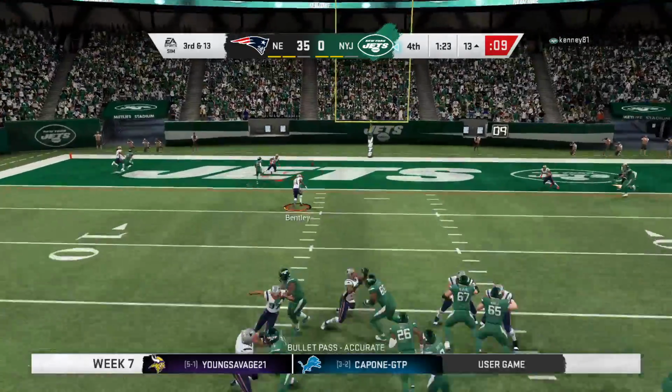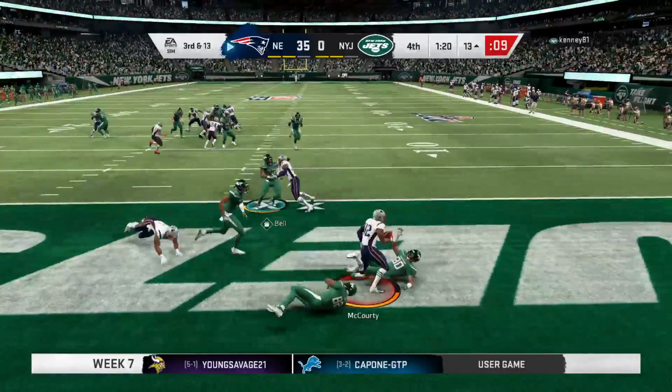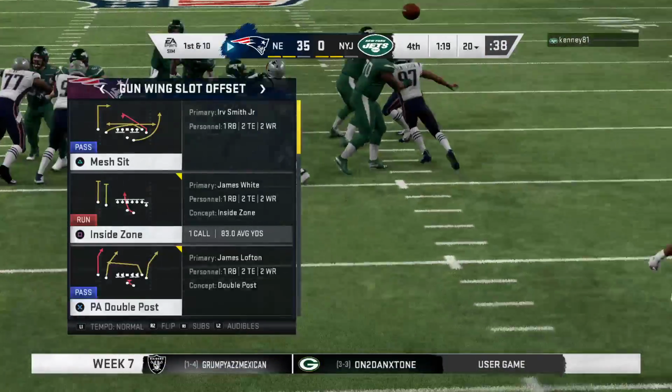From the gun, Mariota. And it'll be intercepted. Devin McCourty picks it off. And a big turnover there as his guys will get the football back.